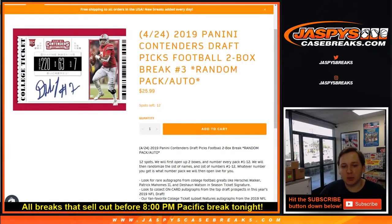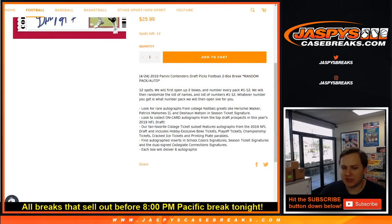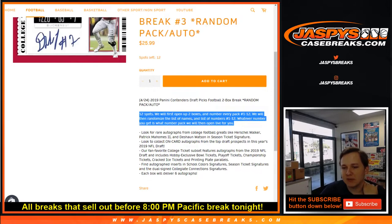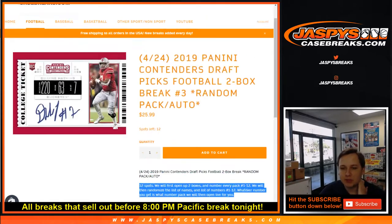It's a two-box break. Everybody gets a random pack, which on average should have an autograph in every pack. Obviously with Panini, there's sometimes a pack with no autograph, but pretty much every pack should have one. Six autos per box, six packs per box, so there's 12 spots. We're going to first open the two boxes from this break and number every pack 1 through 12. We'll then randomize the list of names and the list of numbers 1 through 12. Whatever number you get is what number pack you get. So pretty simple.